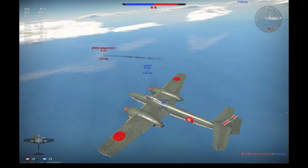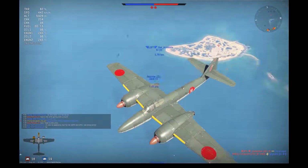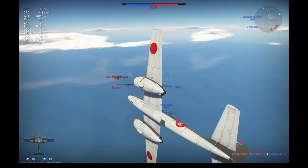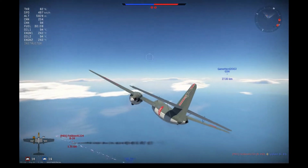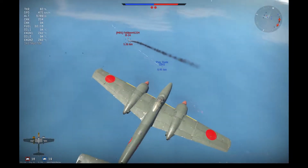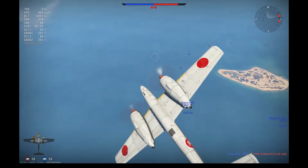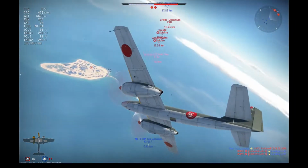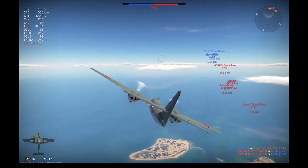even though sticking on the tail of a B-24 isn't the best way to go about doing that. As you can see, he does actually manage to take down the friendly Ki-83, which is one of the problems with this plane, it is rather susceptible to damage. As you can see, my left engine actually took a 50 cal hit, and fortunately it's not leaking anything, but it has reduced the engine power somewhat.